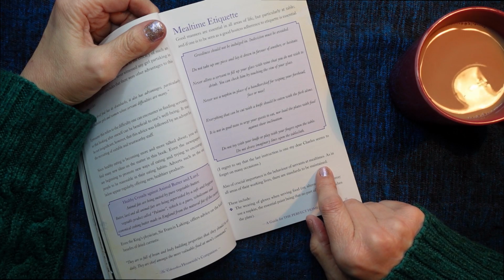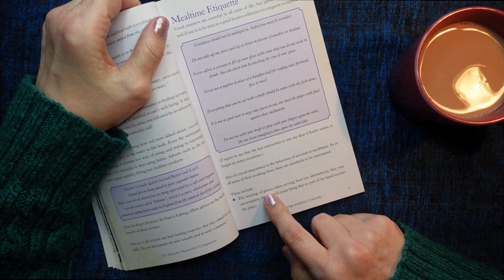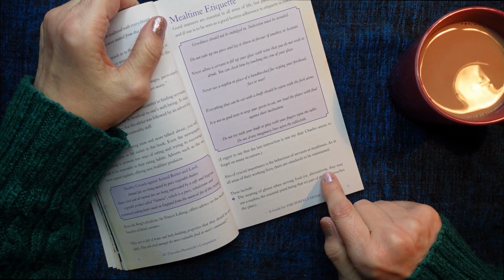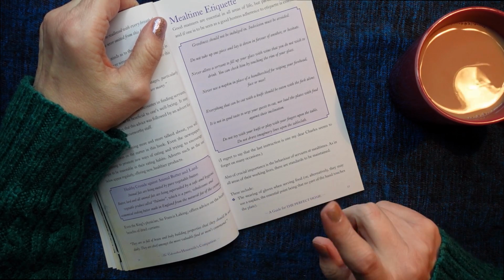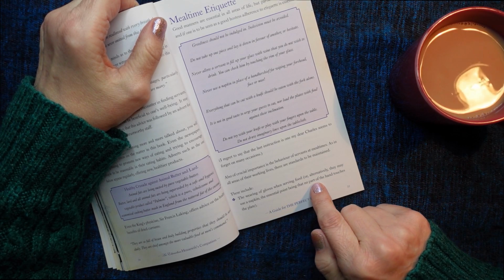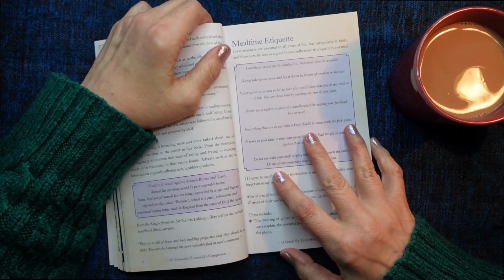Etiquettes to be maintained. These include the wearing of gloves when serving food, or alternatively, they may use a napkin, but don't blow your nose on it. The essential point being that no part of the hand touches the plate. Wow.